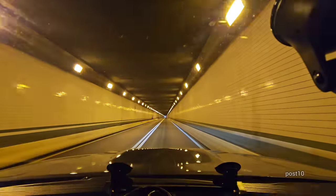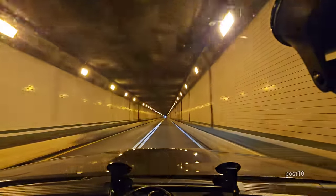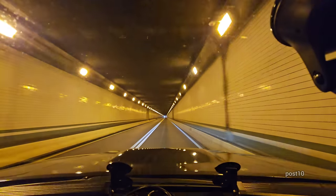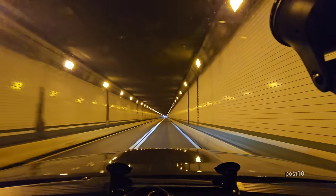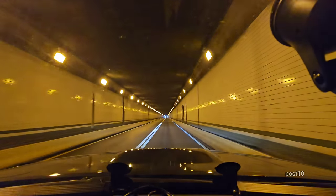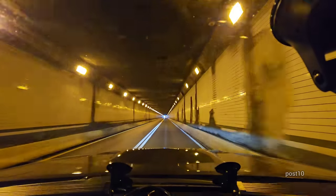So when this tunnel here was created, there was one lane of traffic going in each direction, just like the abandoned tunnel. But the abandoned tunnel, they never built the second tunnel next to it for the other direction of highway. Like this one now has, both of these lanes are going the same direction.